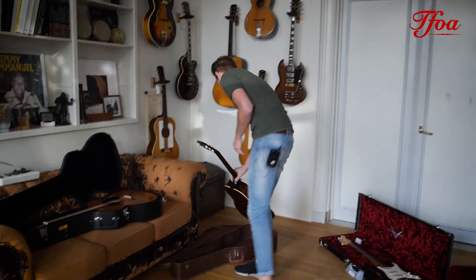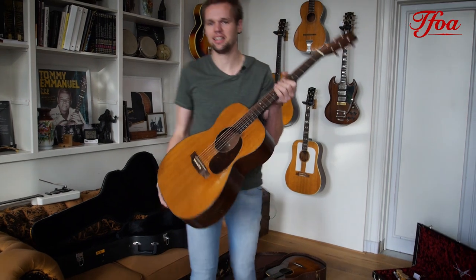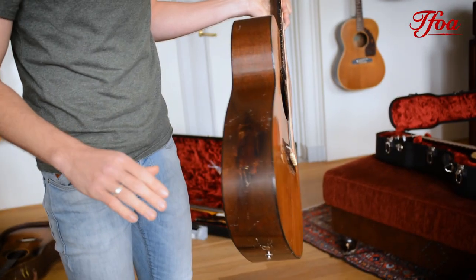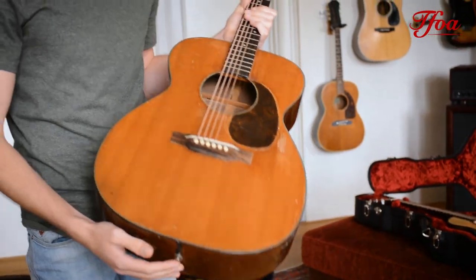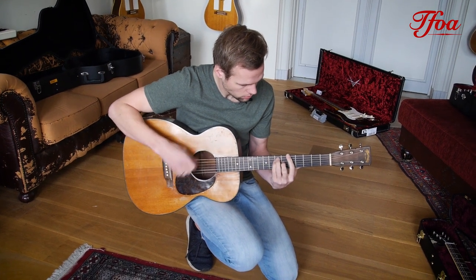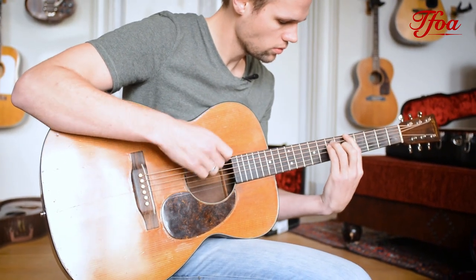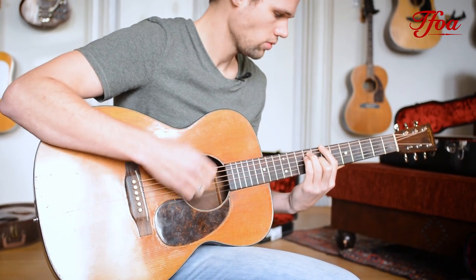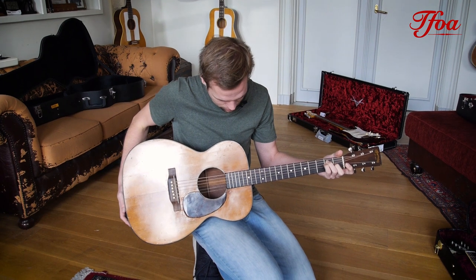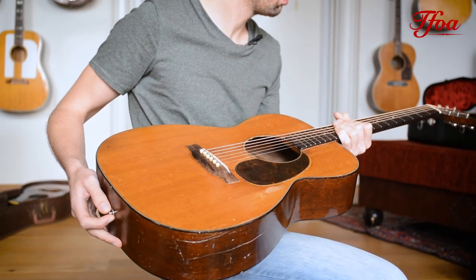All right, let's end with a weird one. So the last one, 1947 0018. An absolute player, it's great. Look at that. It has an enlarged sound hole, immense patch repair, but the sound of this thing is amazing. It's so open and it's so pure. Very cool. So if you're looking for a good vintage player, this is a killer.